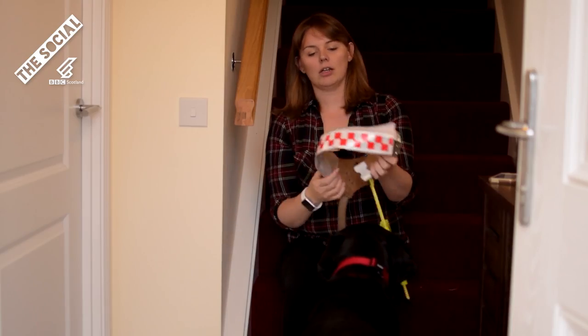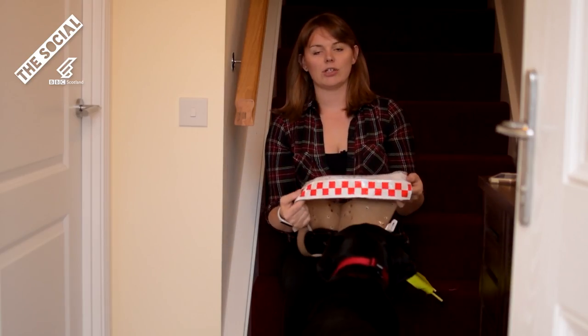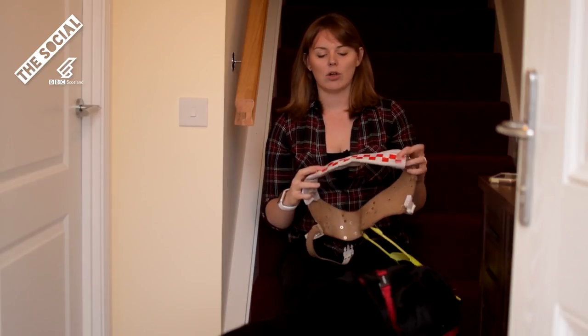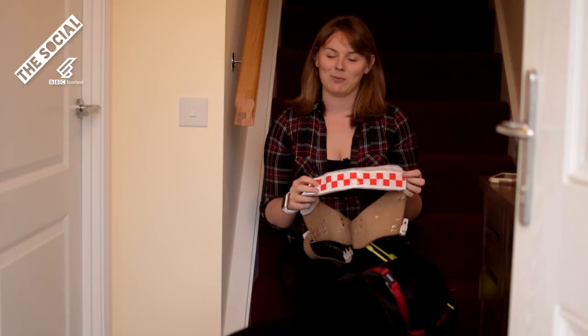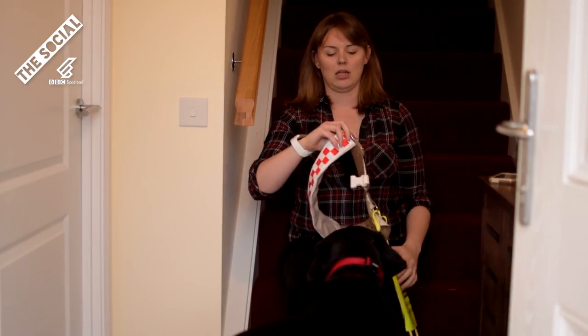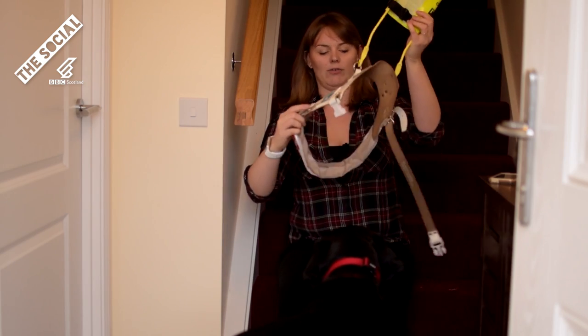On the front here, we've got a flash. Now usually this is just plain, but because I have a hearing impairment, it's got red checks on it, a bit like my red and white cane. But as you can guess, not many people know about it, but it's just a little reminder to people that I can't hear very well as well.